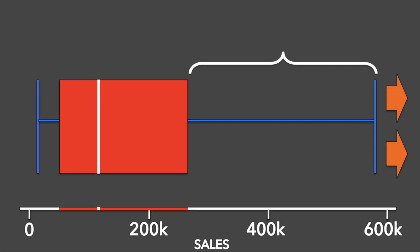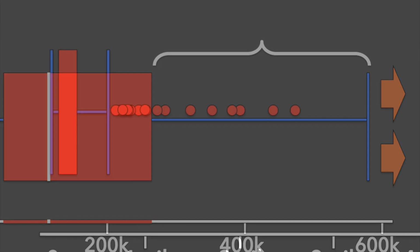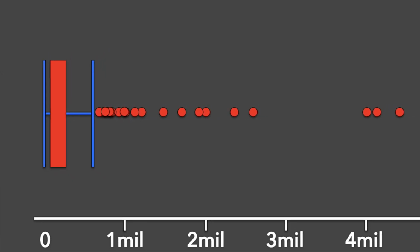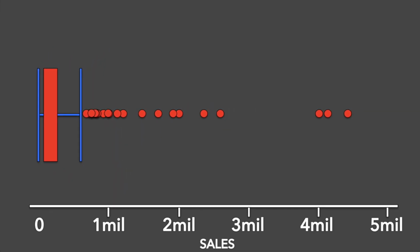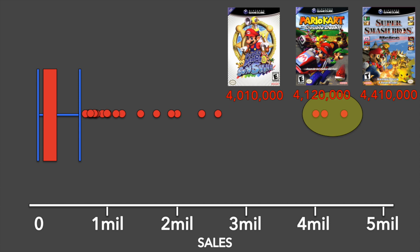And for the rest of the big sellers, it's time to zoom out and take a quick look at those outliers. Each of these red dots represents a game that sold more than 600,000 units. And what we see is that even these outliers have outliers. These three games way out here are considered extreme, selling many more copies than the rest of the data. Can you guess what they are? Of course, they're all Mario-related games: Sunshine, Double Dash, and Melee. It's our first glimpse of the power of what I'm going to call the family.